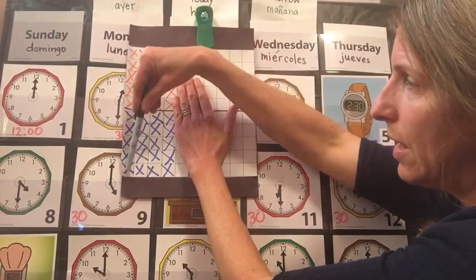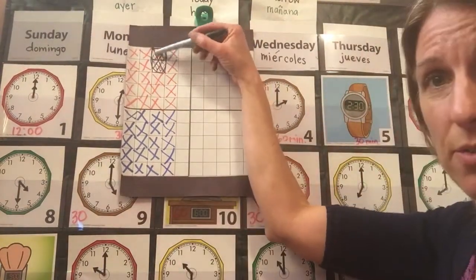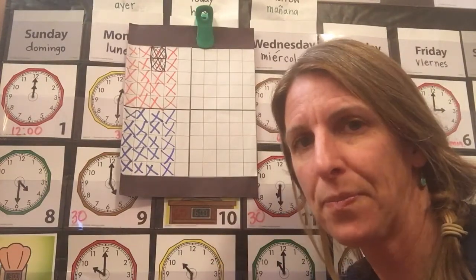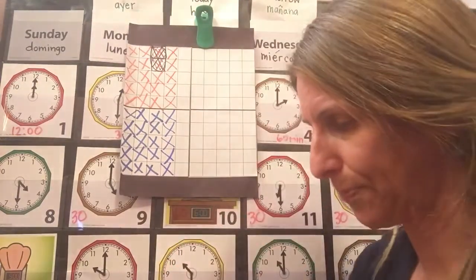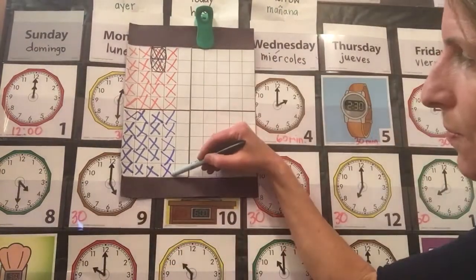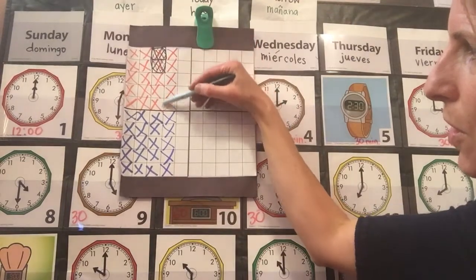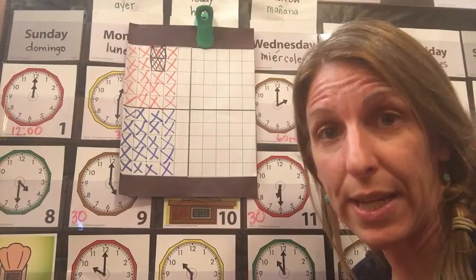128 days. That's when we were last together. Then there were these 2 days right here that I've crossed out in black that we just didn't have any school. Not in the classroom, not at home. Since then, 10 more days have passed. So I added 10 more X marks to our grid. And you can see that right here. Here's 5 blues and 5 reds. 5 plus 5 is 10. I added 10 more days. And this should be a total of 138 X marks.